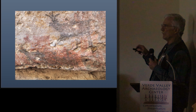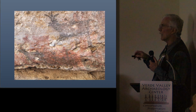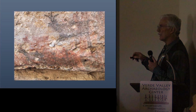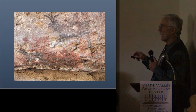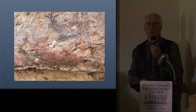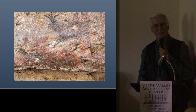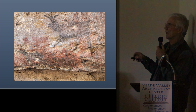Here's a close-up to give you an idea. And it's so dense. You have to study these things for a while. Obviously, you see more deer here, red and black. But here's one of those monos right here with the arms up. Half black, half red. And then here's a giant bird. In fact, I would say the things that fascinated me most about all the images were the birds. And I'll show you some birds, because you don't see birds in rock art very often.